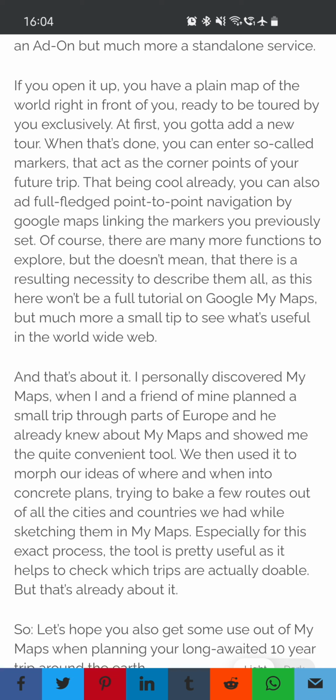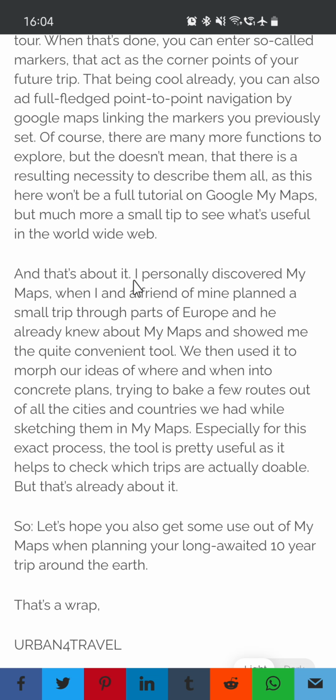Especially for this exact process, the tool is pretty useful as it helps to check with which trips are actually doable, but that's already about it. So, let's hope you also get some use out of My Maps when planning your long-awaited 10-year trip around the Earth. That's a wrap.